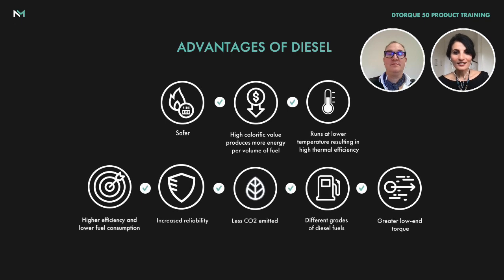Great. So on this slide, I can see that there are many advantages of diesel. And would you like to talk us through some of them? Perhaps we can start with the first one. Why is diesel safer?